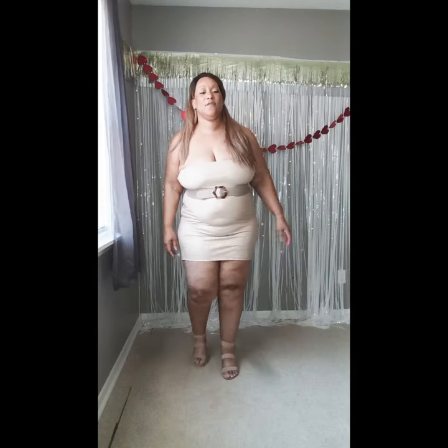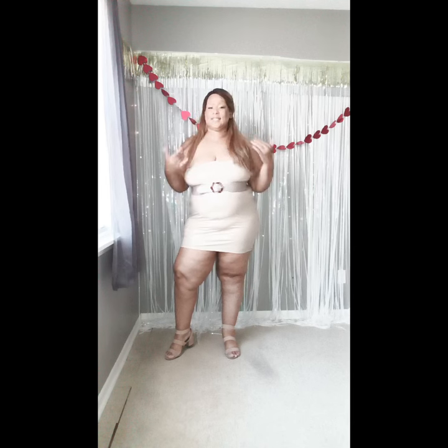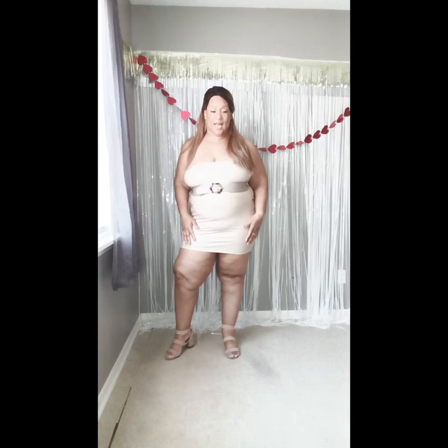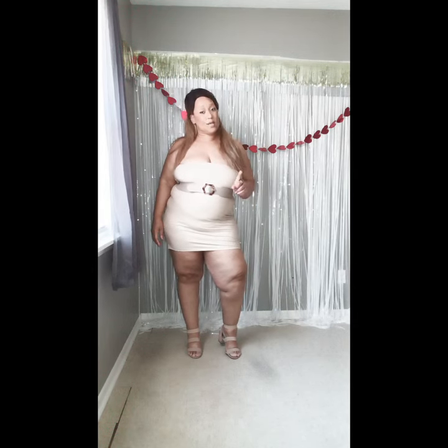Because if you like nude, and I love a nice nude look, I love nude lipstick. This is something that goes with everything, okay? Add whatever you want on top. I was going to add something on top and I said, no.